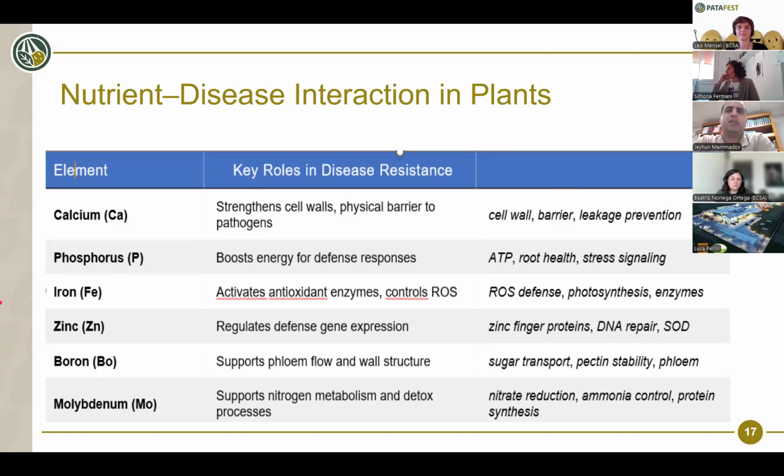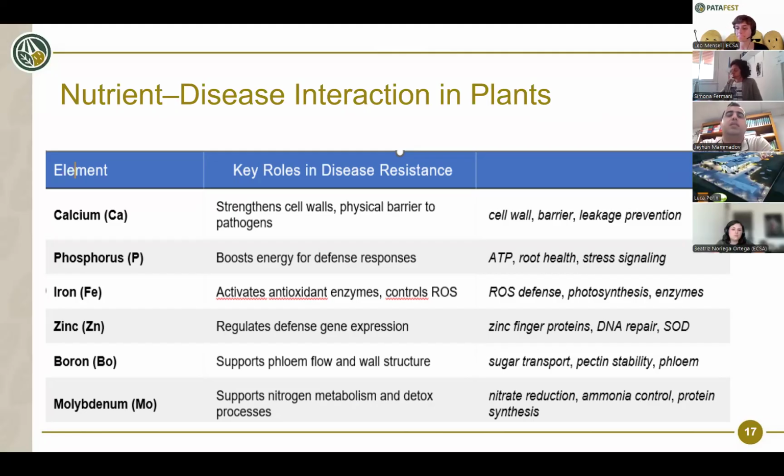Nutrient disease interaction in plant. The first, the calcium. We divide these elements into 4 different types. First is structural elements. We choose here the calcium because calcium is an essential and important element for plant. It makes the plant cell wall stronger, and it creates a barrier for pathogens. And phosphorus provides the plant with energy, and this energy helps with stress and pathogen signals. Iron helps in the antioxidant enzymes and also plays a role in photosynthesis. Zinc, boron, and molybdenum are in low percentages in this fertilizer, but they have a good role for our plants.